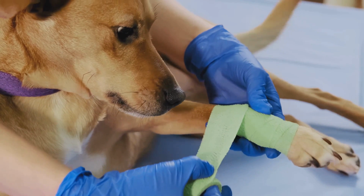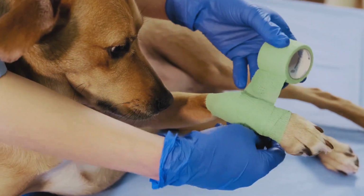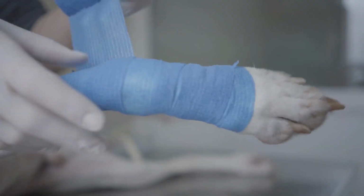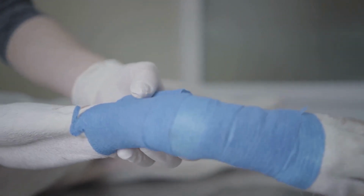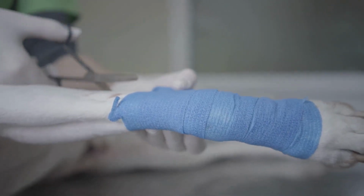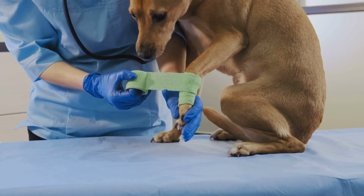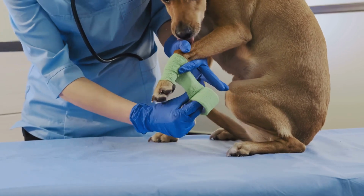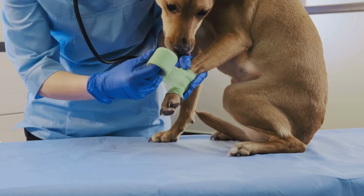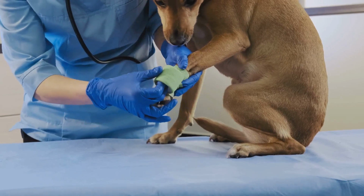Now, a pet-specific thermometer. Why specific? Because our furry friends have different normal temperature ranges than humans. Having one on hand can quickly help you determine if your pet has a fever. Lastly, don't forget to include emergency contact numbers: your vet, the nearest animal hospital, and a poison control hotline. In the heat of the moment, having these numbers readily available can be a real lifesaver. Having these items at your disposal can make all the difference when your pet is in distress.